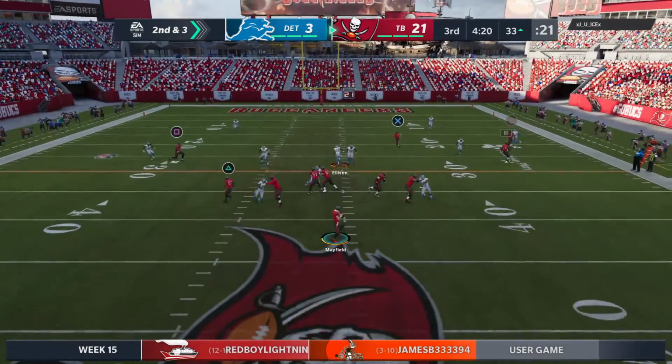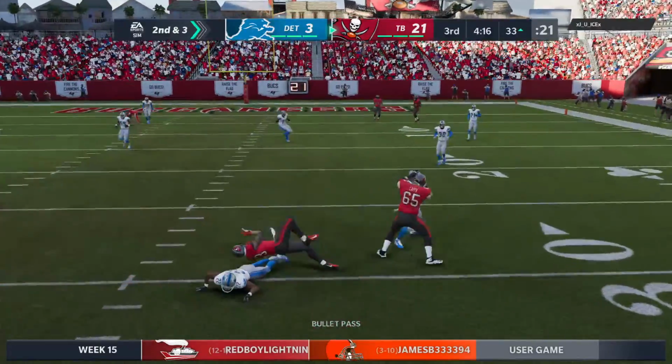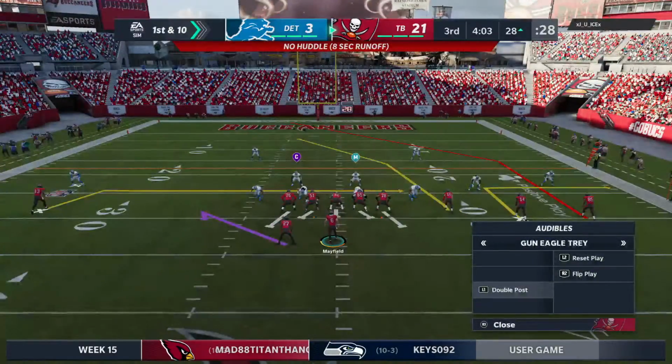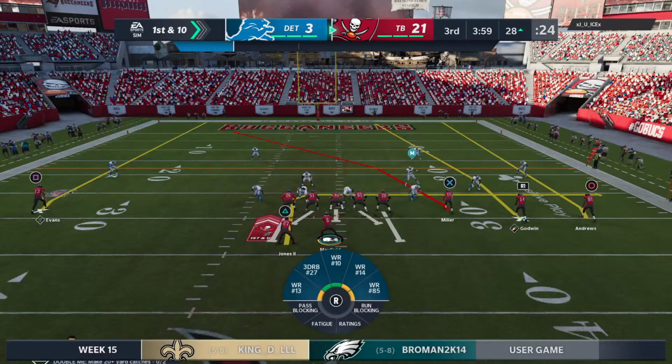Hurry. From the shotgun, it's Mayfield. That's complete to his running back, Evans. And he'll go down at the 28. 2 catches in the first half. Now he's got a third here, and it's good for a first. 28-yard line.